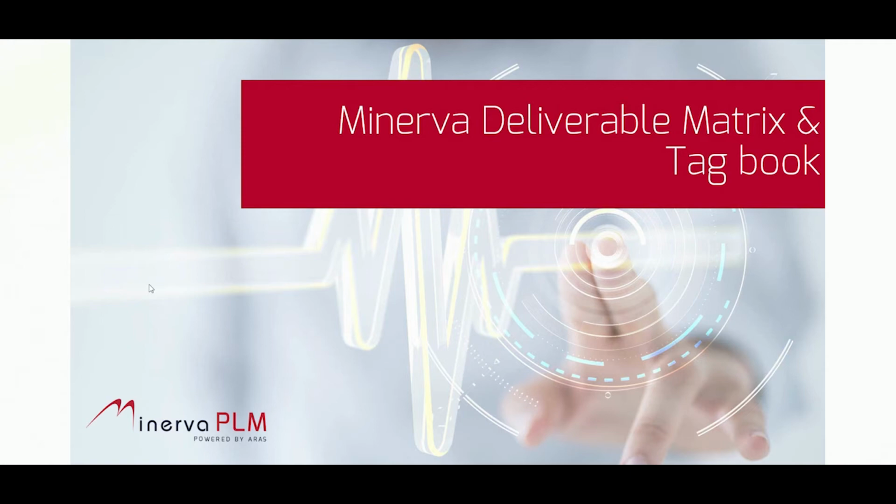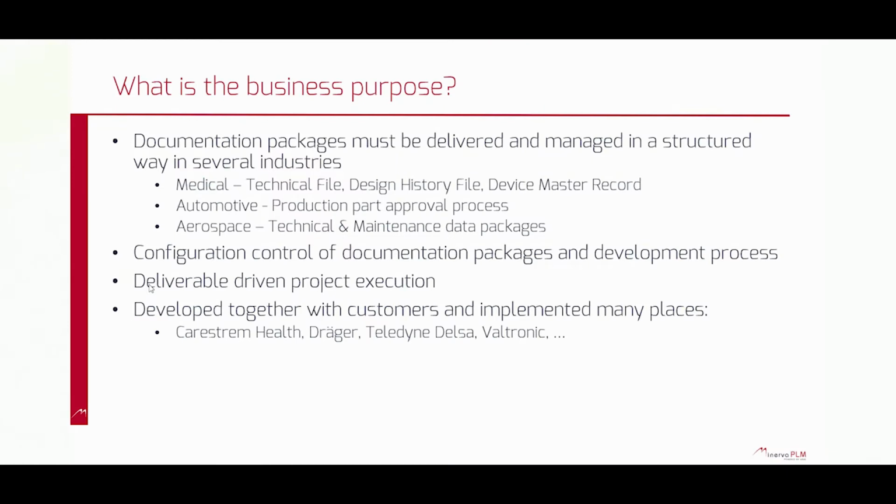The first demo we will go into is our Minerva Deliverable Matrix and Tagbook. The reason why we developed this is that we saw a need in many industries to have documentation packages that need to be delivered as part of a project, but it needs to be created and managed in a structured way. For medical device, we have technical file, design history file, device master record, and so on.